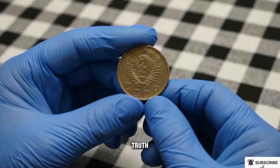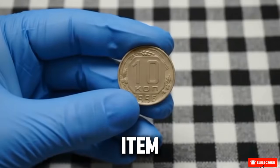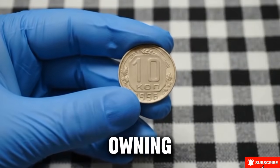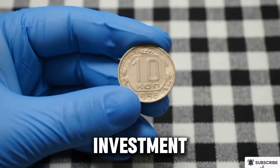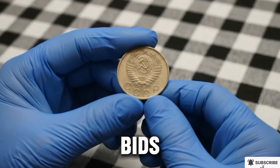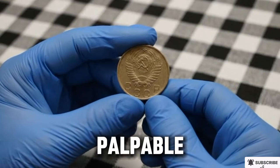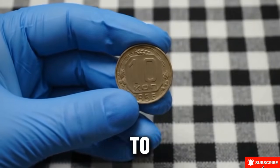And here's the ultimate truth. The 10 kopeek 1956 is not just a collector's item, it's a symbol of fortune. Owning it means standing in a privileged position where history, artistry, and investment converge. Every time it appears in auctions, the stakes are high, the bids are fierce, and the excitement is palpable. Every auction is a reminder that this coin can bring incredible fortune to the person who holds it.